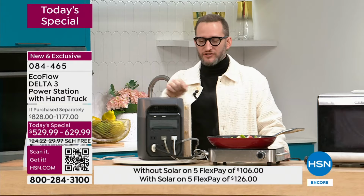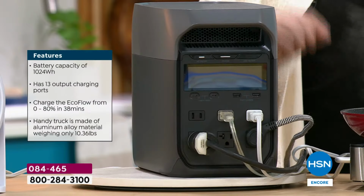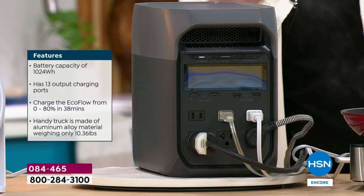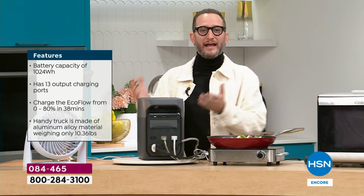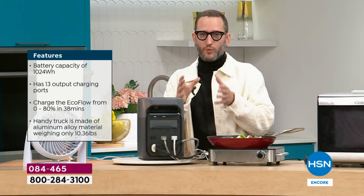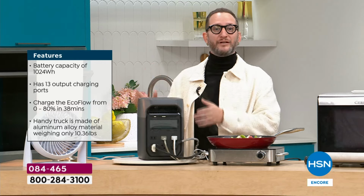But a lot of the technology that you see in this Delta 3 was only available in power stations that were $2,000, $3,000, all the way up to $20,000. Not anymore. We were able to take that technology and put it into a flagship model, our Delta. And you know, Adam, we talked about it. Delta is the series where you can now power 90% of your home appliances and beyond.